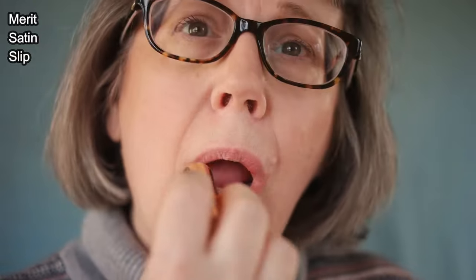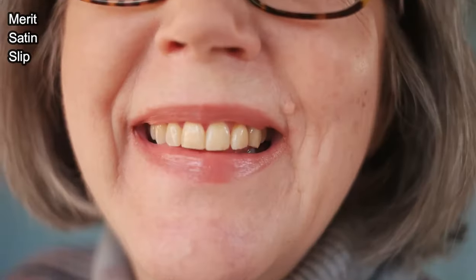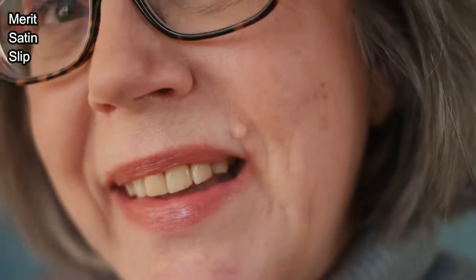So the first lipsticks were released in 2022. These are the satin ones. And these have a texture that's almost like a lipstick balm. They are very hydrating on the lips. They feel really good. I think that they taste really good.